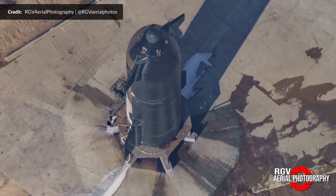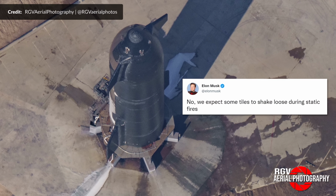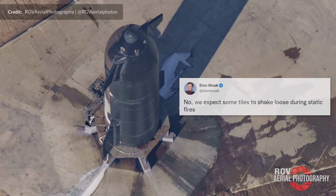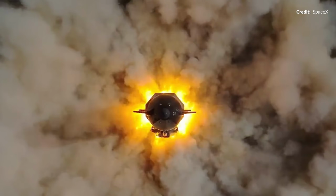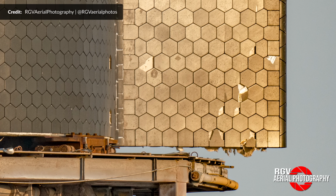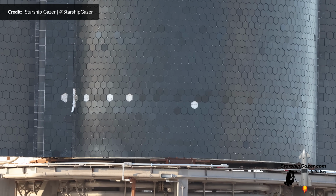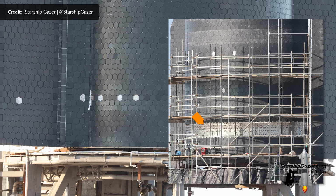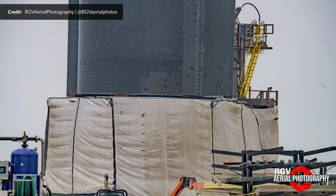As Musk stated in the past, they do fully expect some of the heat shield tiles to fall off during static fires, which for these tiles is probably a result from the vibrations reflecting off the concrete and back upward. These very tiles also fell off during the 6 engine static fire a while ago. A few more tiles also fell off right here, which is where SpaceX added that new weld doubler in recent work. They have moved very quickly to get these new tiles installed as soon as possible. This looks much better, doesn't it?